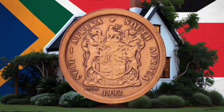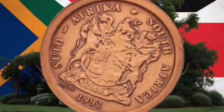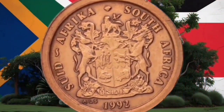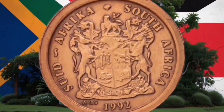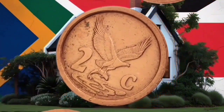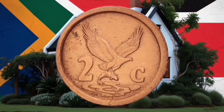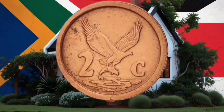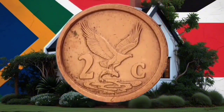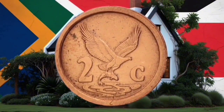Issued during the post-apartheid transitional period, the 1992 2-cent coin is one of the last coins minted before South Africa restructured its monetary designs. The obverse side of the 1992 2-cent coin features the national coat of arms of South Africa, which was used until 2000. This version of the coat of arms displays a shield flanked by two wildebeests, symbolizing strength and pride. Above the shield is a knight's helmet, a lion holding 4 rods, and a banner with the national motto.